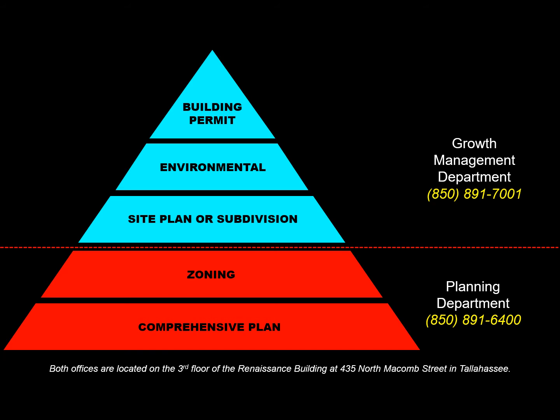The key message from this slide is that amendments to the comprehensive plan and the zoning map are processed by the city's planning department. If either the comprehensive plan or zoning maps don't allow a project, an amendment would have to be filed with the planning department.